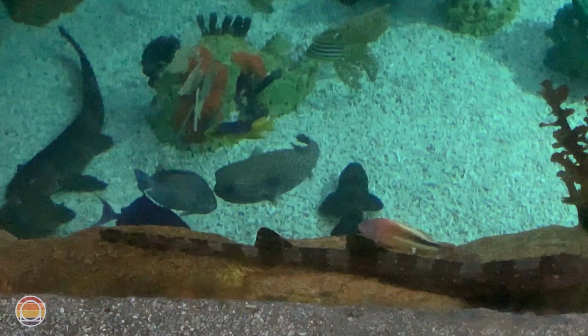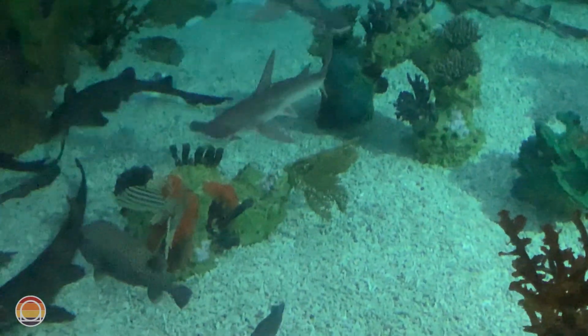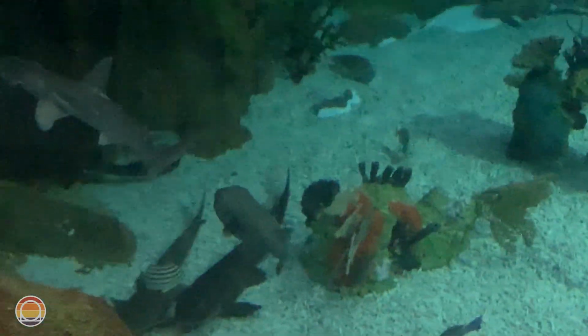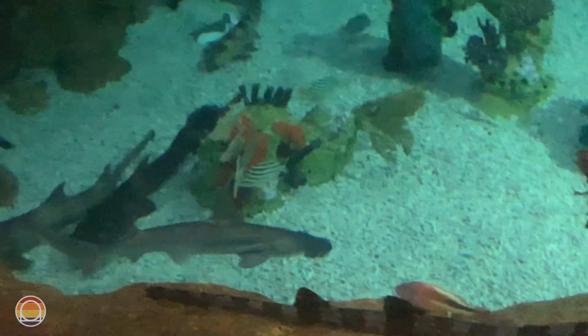There's not just sharks back here, even a little pufferfish with all the bonnet heads. I know a lot of people think these are like hammerhead pups, but they're actually a different species, very closely related to hammerheads. They're just quite a bit smaller.